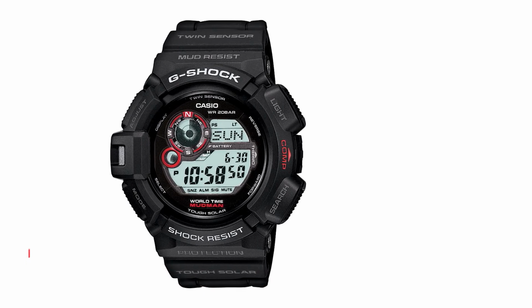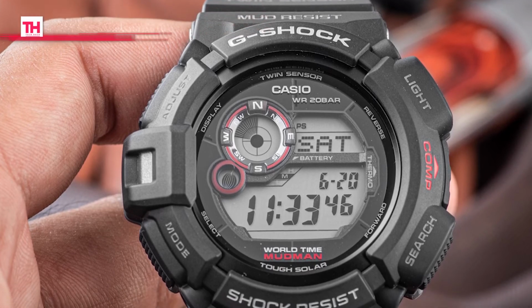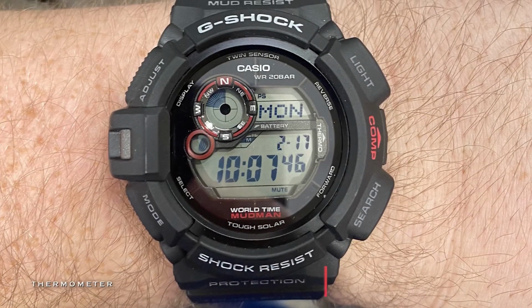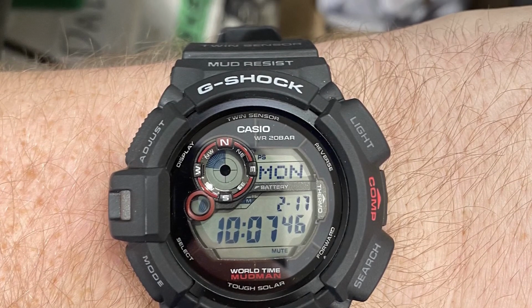And its moon phase graph can help to determine whether the nighttime hours will be dark or light. Plus, its declination function makes it possible to adjust the watch's magnetic north direction reading to indicate true north. And the tough solar can keep everything working while its shock and mud resistance can keep it well protected.